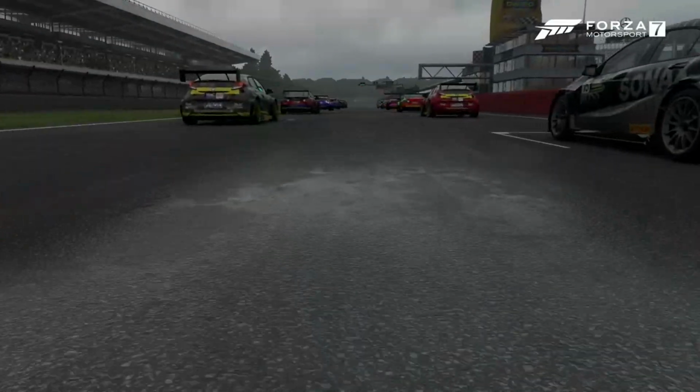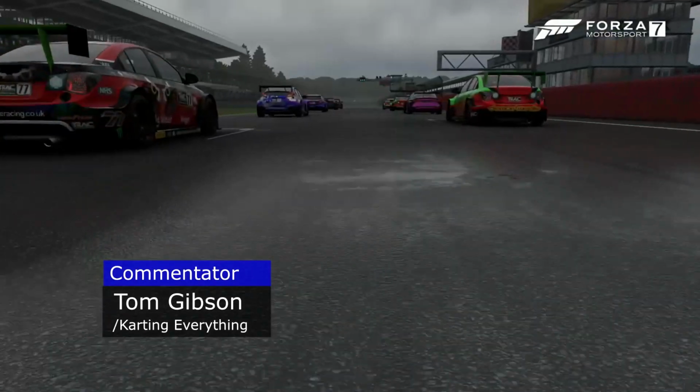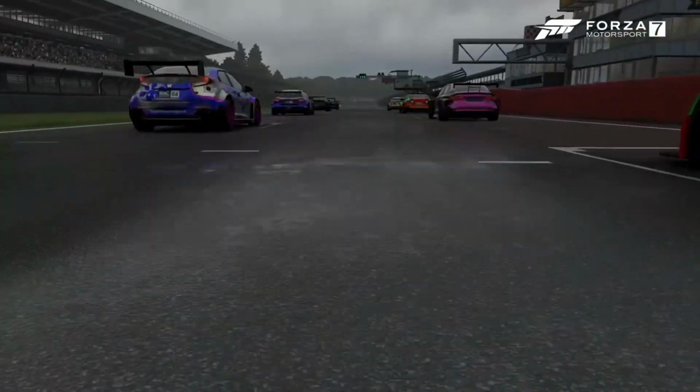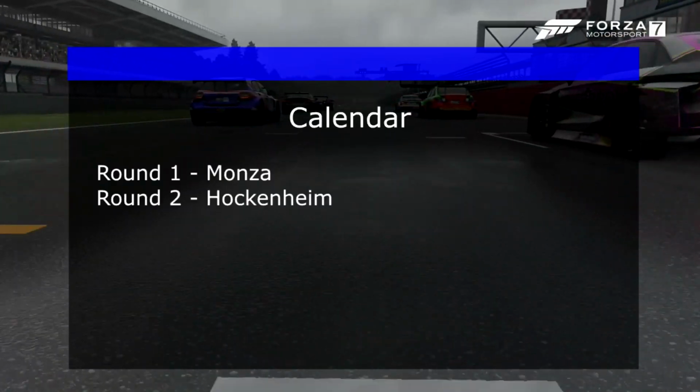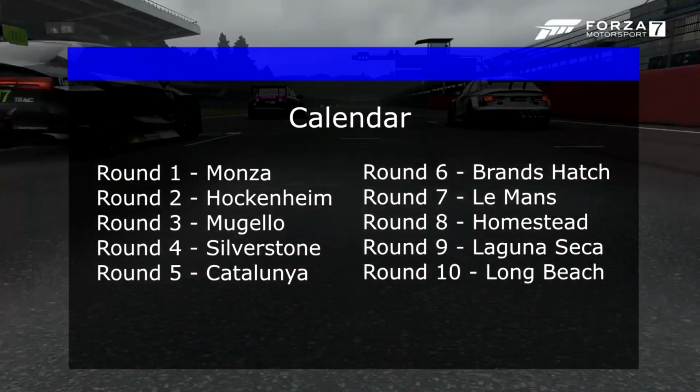It's time for some more touring car action. Welcome back to the TRAC World Touring Car Championship. My name's Tom and we're here for round number 2 of the season. We are at Hockenheim on the national circuit for the second round of the championship. We have 3 more races coming to you from this fantastic circuit.